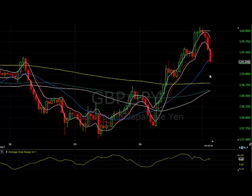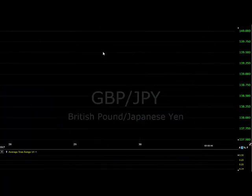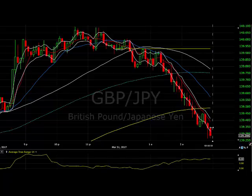So there'll be some other levels we'll see as and when it sets up. So at the moment I am waiting for a close back inside the bands here, and then I'll take it from there. So I'll press pause for now.